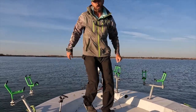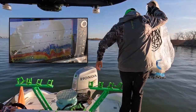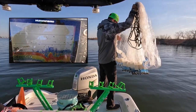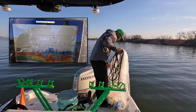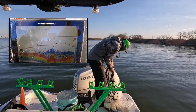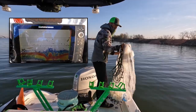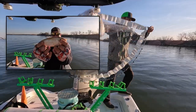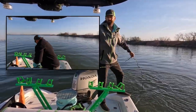All right. Go to work. Way to do it, man. This is awesome. What we're about to throw on. We are in 31 feet. The water temperature is 56 degrees. We're going to drop on this piece of structure that's about a 6 foot hole. The grass just lit up, isn't it? That's money bait right there, guys. Woo! Nice. We need about 12 more of them.